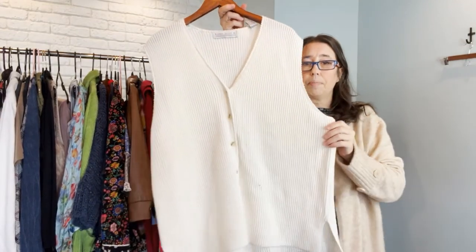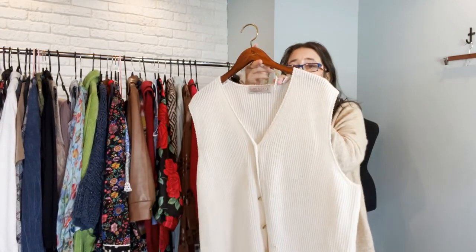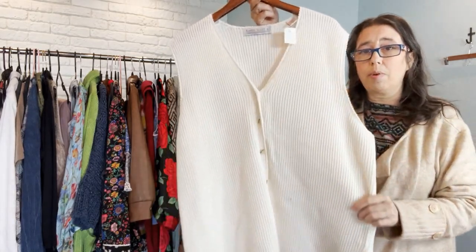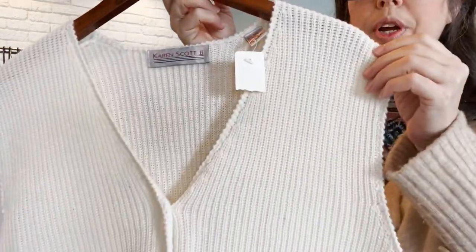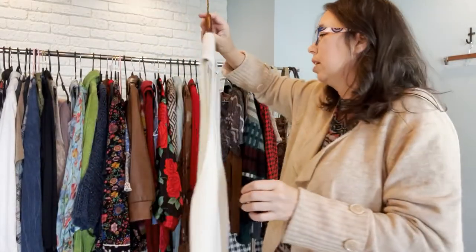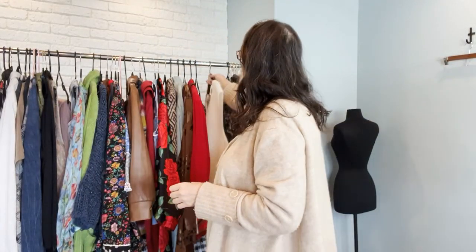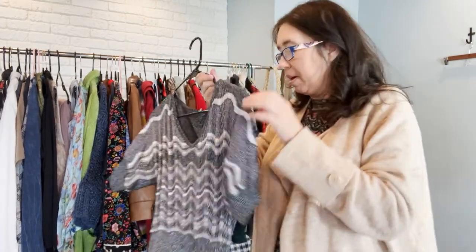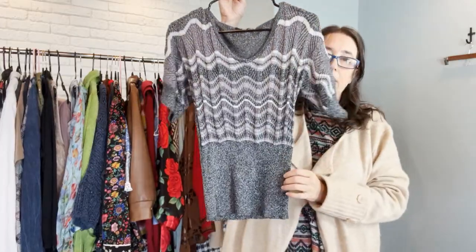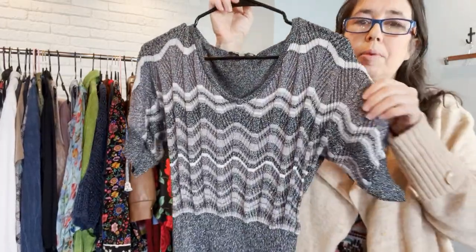So I got this at the bins. It is new, dead stock with the tag. Karen Scott, a lightweight little cream ribbed sweater vest and a real boxy, baggy fit. It's a size 2X. This was in my inventory. I guess somebody may have bought it on eBay and it fell off, and I did my inventory and found it. I'm gonna put it back up.